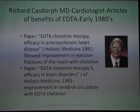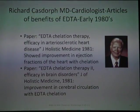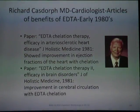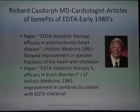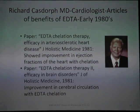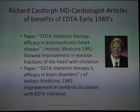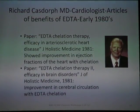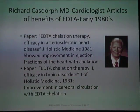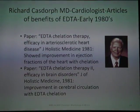Dr. Richard Krasdorf was a cardiologist, or is a cardiologist, and trained at the Mayo Clinic. And he was the first one that did vascular studies on chelation therapy and proving that you can improve the ejection fraction. He also showed that you could improve brain function with chelation therapy. Those were not large studies, but they were truly significant.